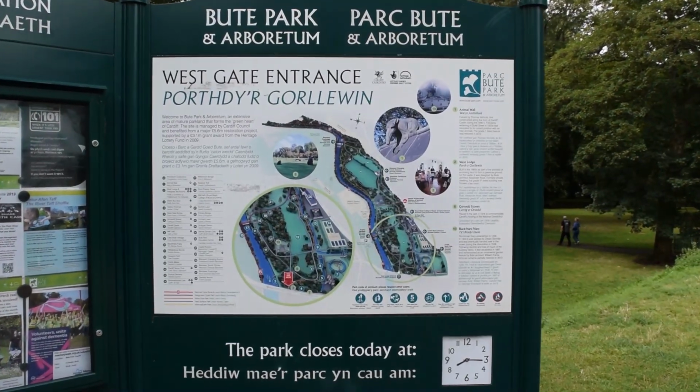So we just walked in the gate of Bute Park, and just when you enter is Pettigrew Tea Room, which I wish we had time for today, but we don't. I did read online though that it's a great spot for high tea, so that might be a really cute place. You can look at the park. Definitely check that out if you have time.